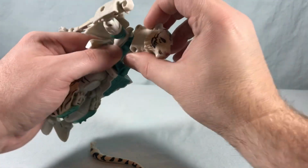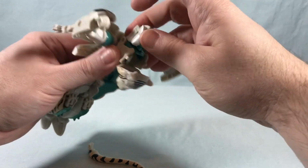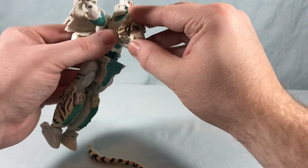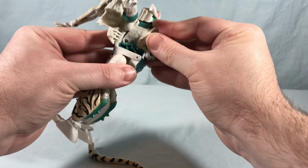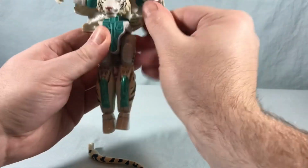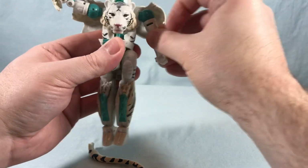The head transforms so much easier by just having this piece open up. The whole robot head just flips out. You don't have to turn it around and then get it in there snug. You don't have to open the mouth of the cat to put this piece in here, which I'm always worried is going to break with Cheetor. Let me get this in here like so. There we go. And then we can situate this.